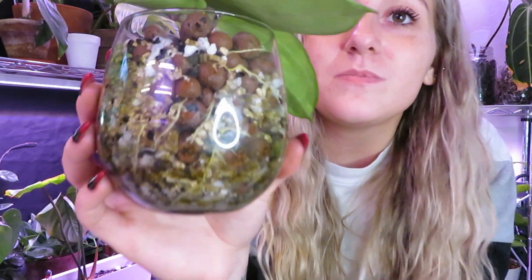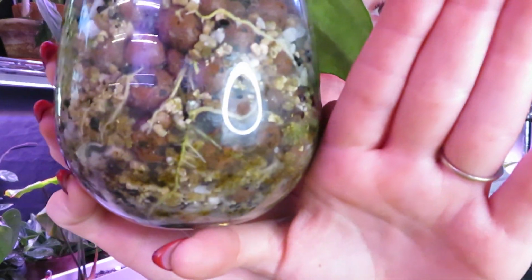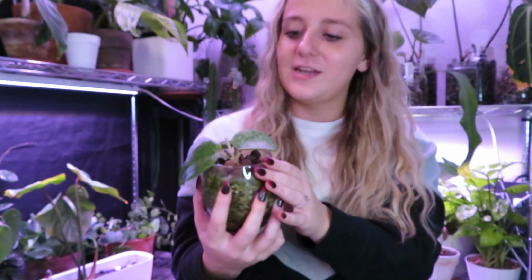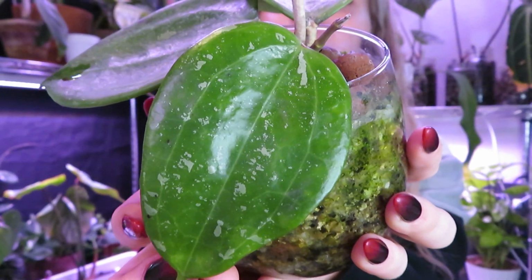This was rooted in LECA when I got it, and I just transferred it into my DIY pond mixture. I just slung some water. I put it into my DIY pond mixture just because it gives it more nutrients and more substance to the substrate rather than just LECA. So yeah, she's rooted and ready to go and ready to grow, hopefully. So I'm very excited to see what the new leaves look like. I hope they're very splashy.